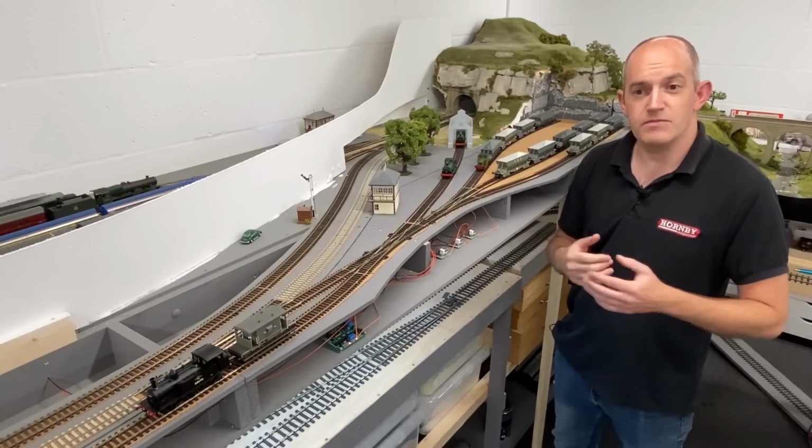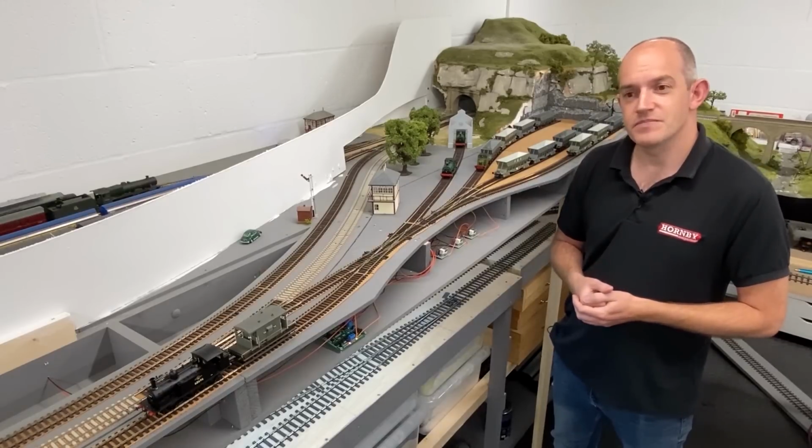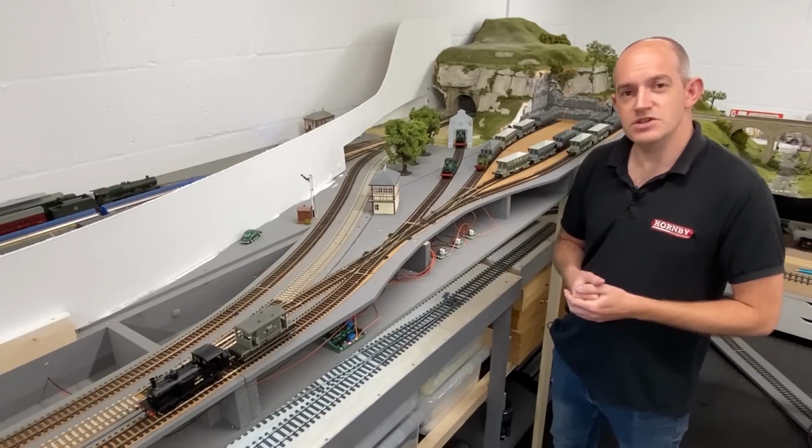So keep up with us in future editions, either through Hornby Magazine or through the layout update, and I'll keep you posted on that. For now though, I'm going to leave you with a few trains running, and then we're going to go over and join Mark Chivers for the latest news from Hornby Magazine.